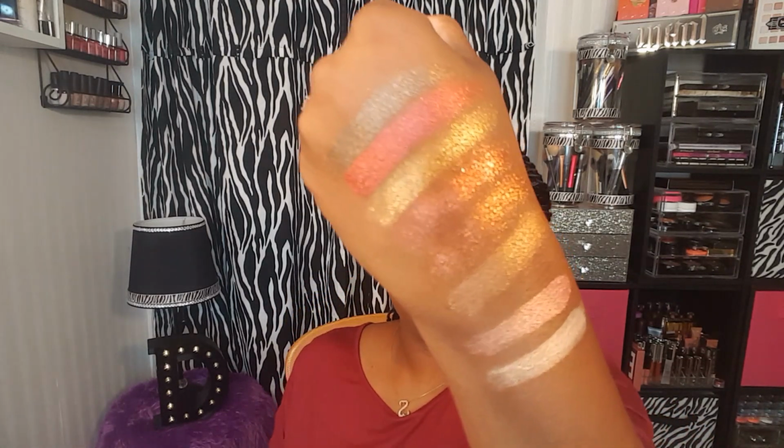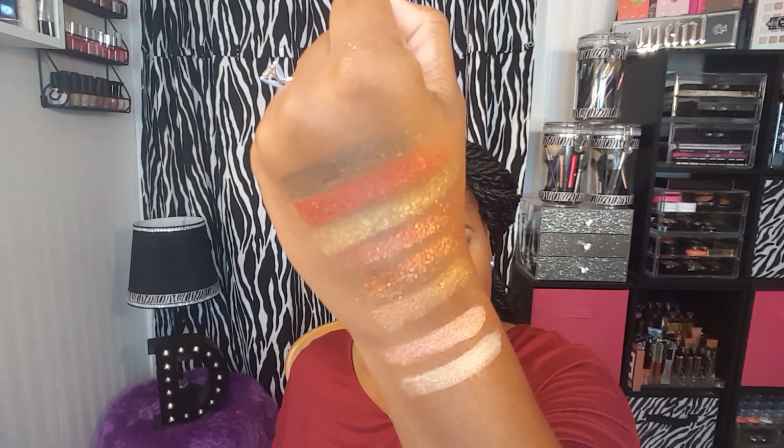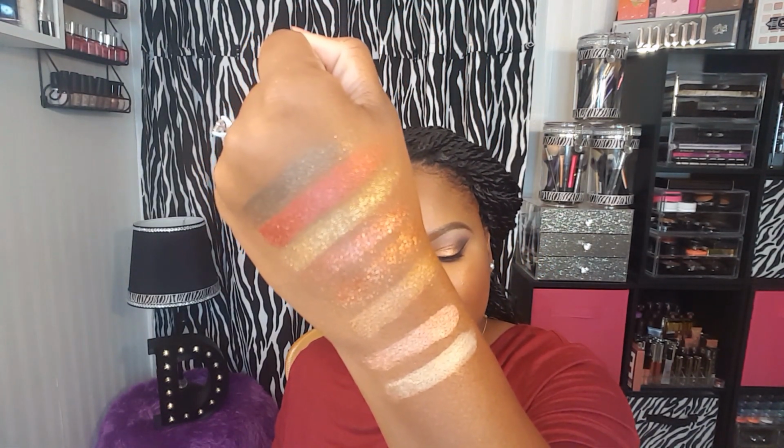So these are the 2 shimmer shades, which is Angelic and Moon Dust. And this one comes off more like an iridescent pink. I don't know if you can see it. It's like a duochrome shadow almost. It looks gold and pink. It is so pretty. So these are those colors. And now I'm going to swatch the 10 matte shades for you guys, and I'll be right back.